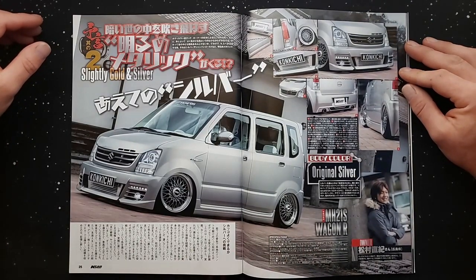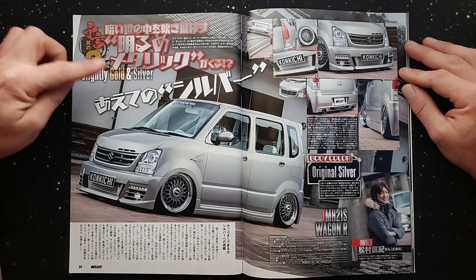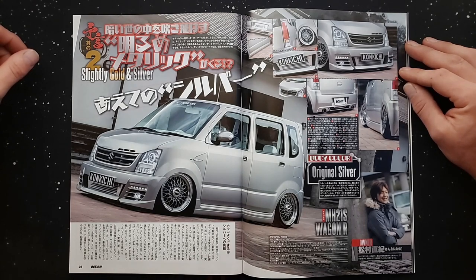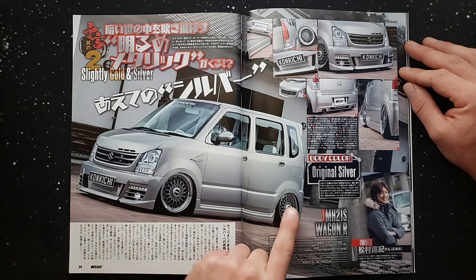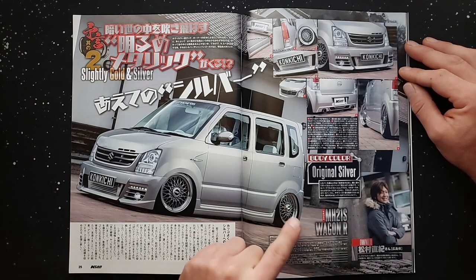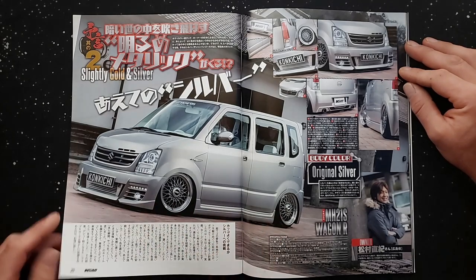Very nice. Slightly gold and silver. No, that's very silver. There's nothing slightly about it. The MH21S Wagon R. Are you a fan? I like this fitment, if you want to call it that, better than the previous fitment. I like wheel tuck more than just rubber.